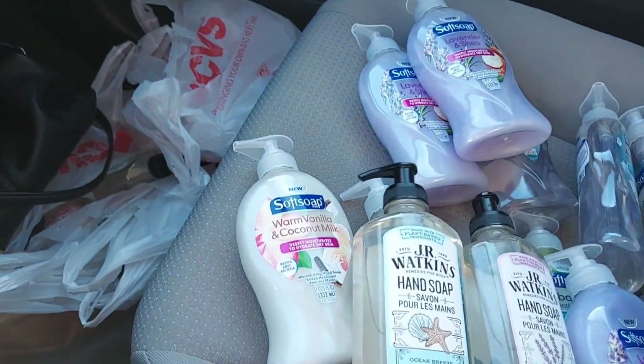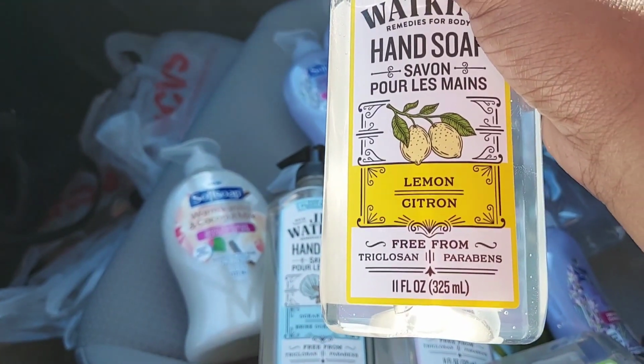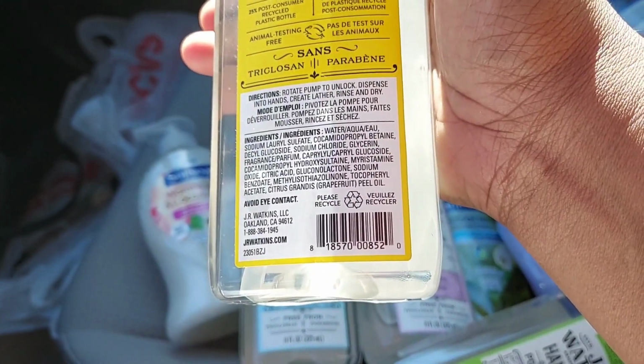And then the last one I got is the lemon. You guys see my CVS bags on the floor. That's like the rest of my items that I got. And then here's the UPC for that one.